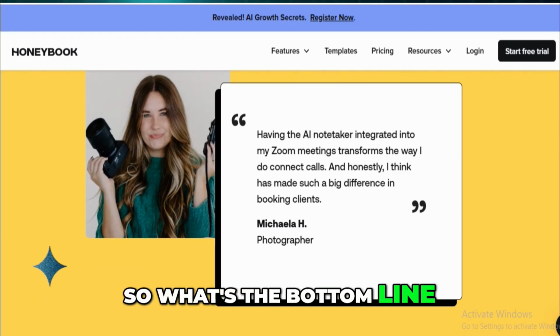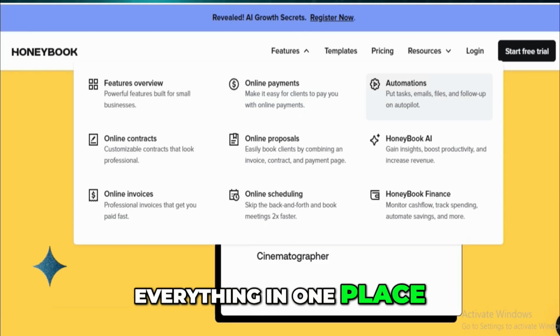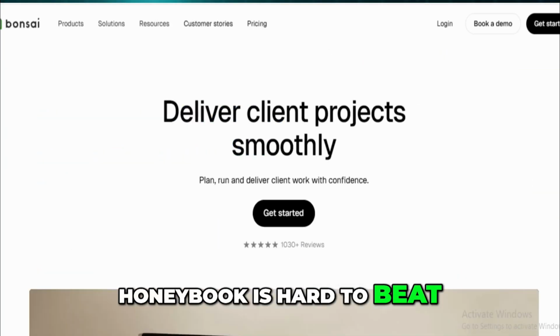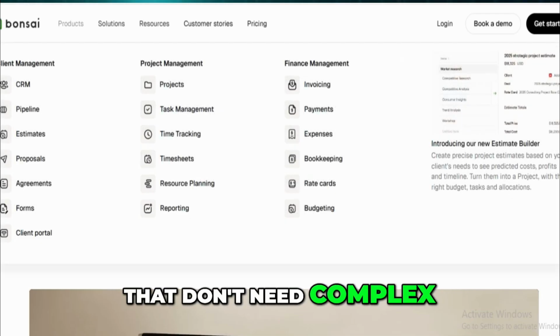So what's the bottom line? If you want a polished, client-friendly experience that keeps everything in one place, communication, scheduling, invoices, contracts, HoneyBook is hard to beat. It's ideal for solo providers or small teams that don't need complex task tracking.